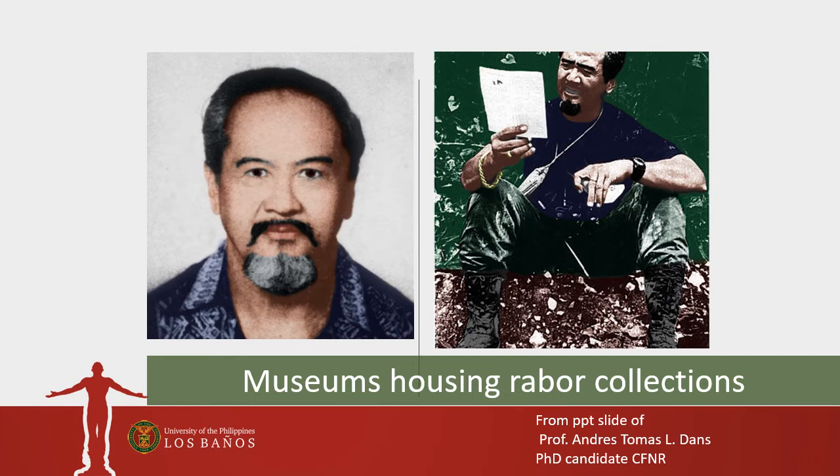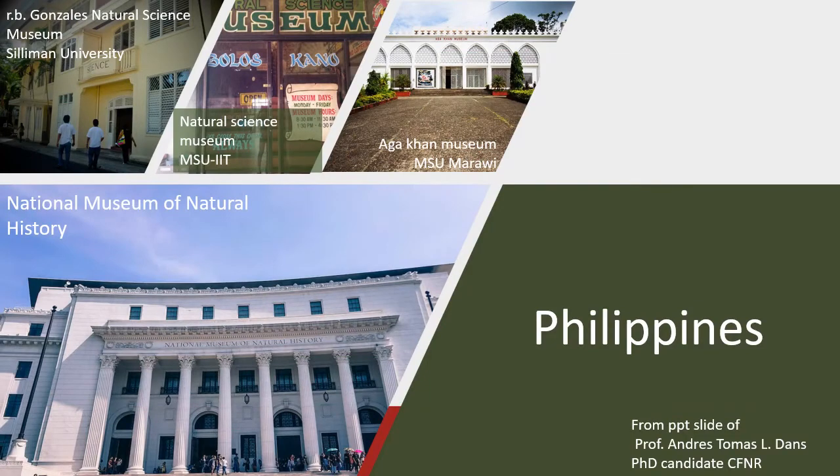A large part of these specimens are deposited at Yale Peabody, Smithsonian, Field Museum, and Delaware Museum. But the majority of the specimens are kept in the Philippines and are housed in three universities where he held professorships: Silliman, MSU Marawi, and UPLB.